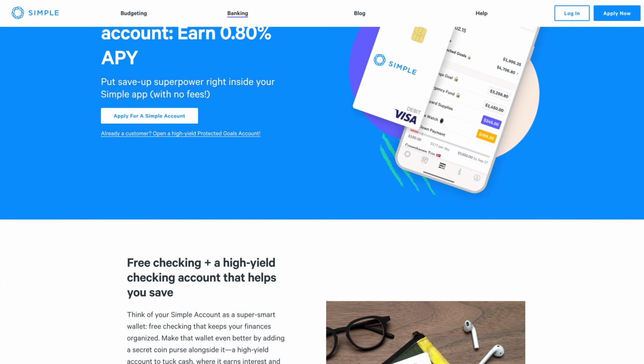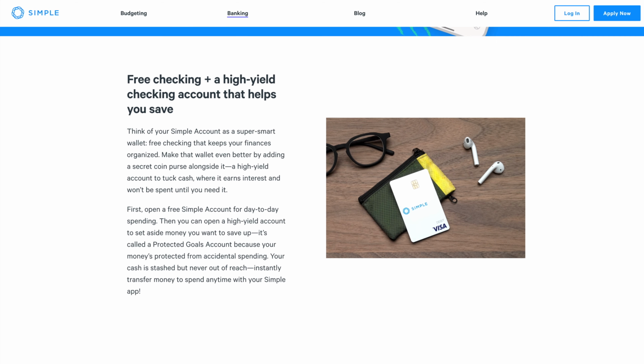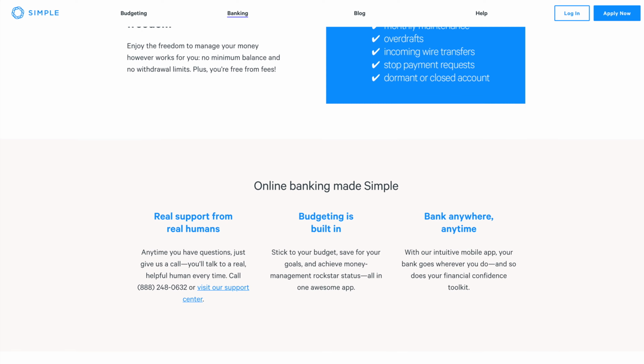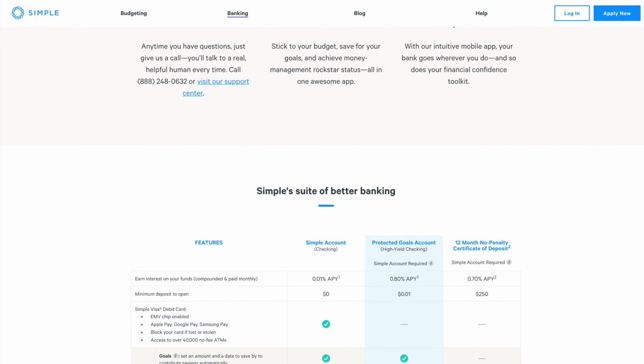Okay, so moving on from checking, the place where most of these unique features lie that Simple has to offer are actually within their savings account. Now, when you look at their website or mobile app, you probably won't see a savings account, and that's because they actually refer to this as a protected spending account. But don't be fooled, this is just a savings account.